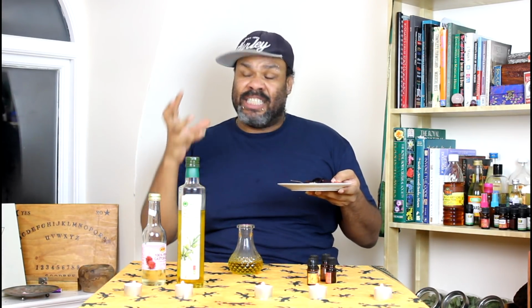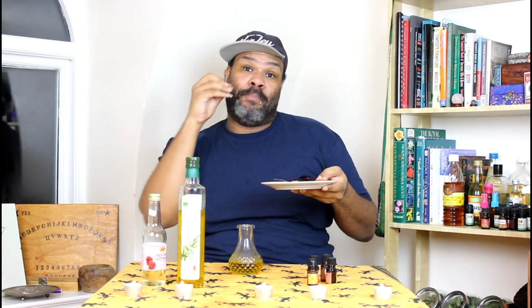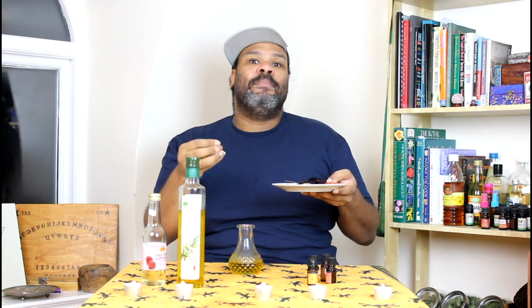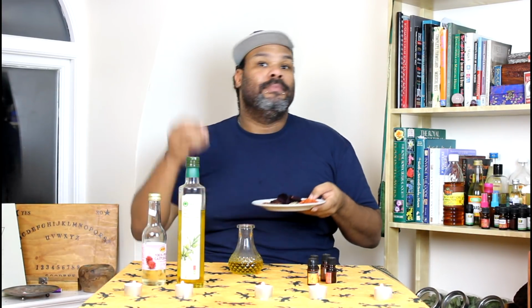If you've ever smelt anise, it's a strong, pungent, very aromatic type of botanical. And as powerful as it is in the smell, you smell black licorice. So it's that kind of strength. So think about how strong of a scent that is. It also gives that much intensity when it comes to removing blocks and obstacles in your life.